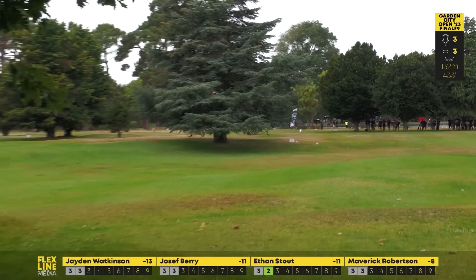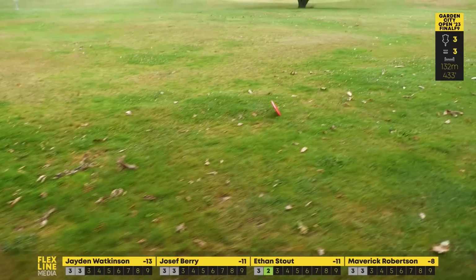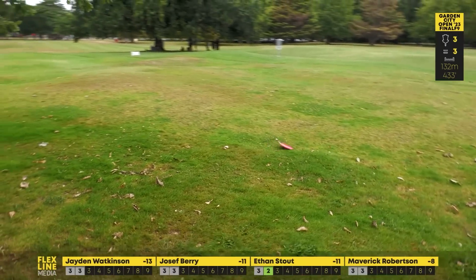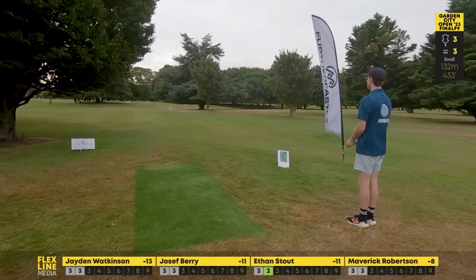Nice full flight there out of Jay. That should be close. Yeah, that's more like it. I think that was a Wraith out of Jay. Got a nice flippy driver. Joe with the same.